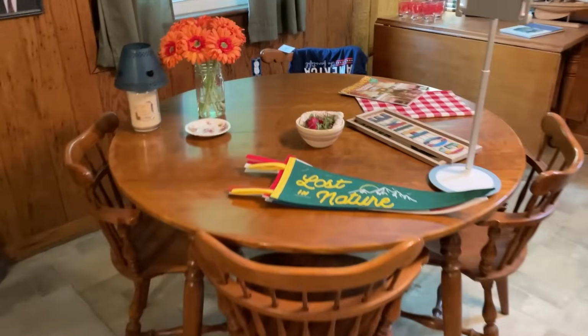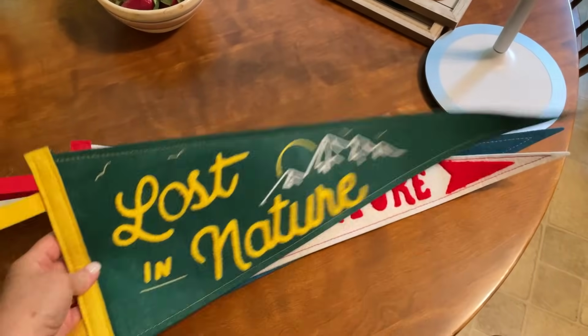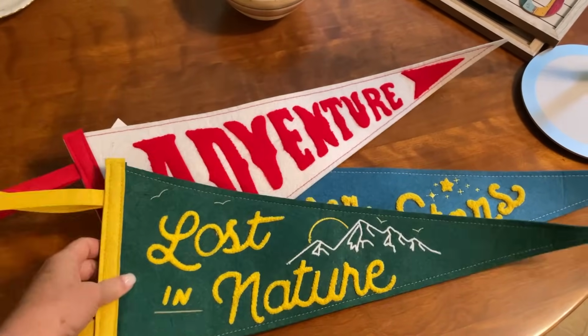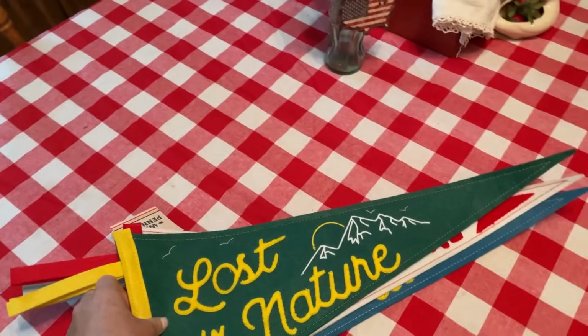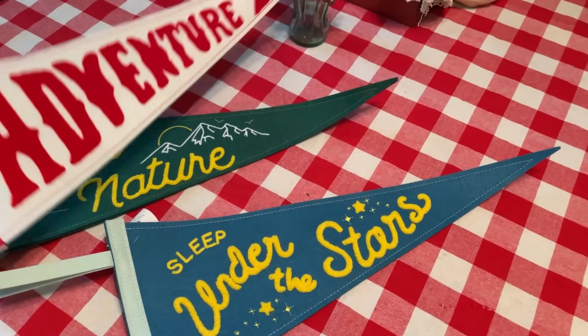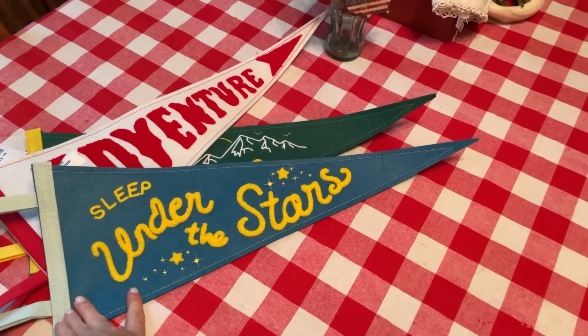Okay, we're almost done with everything on the table. Target had these pennant, is that what they're called? Pennant banners in their camping section. I don't know if I'm actually gonna use these down here or not. I have thought about it. I'm not sure. I thought they were really cute, but I'm not sure where I want to put them. So that may have to be for another video.